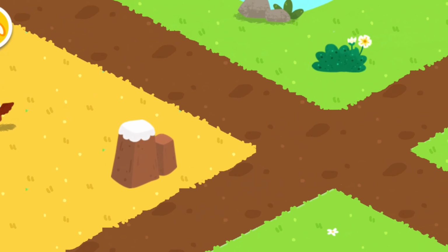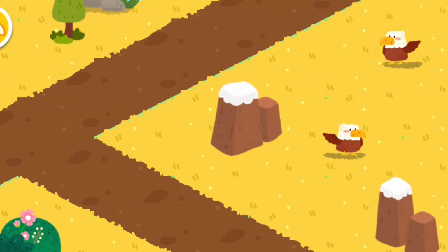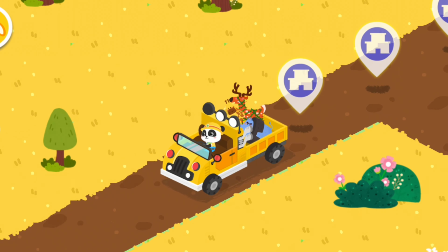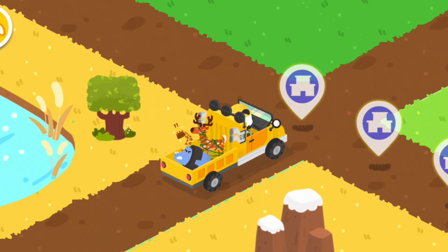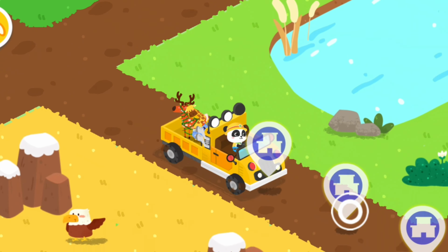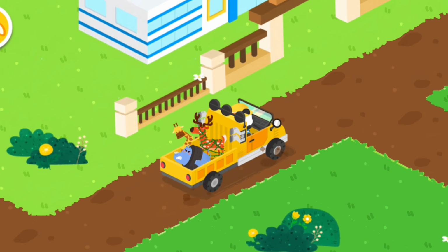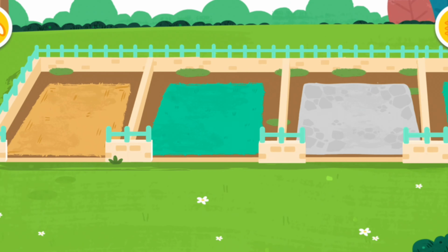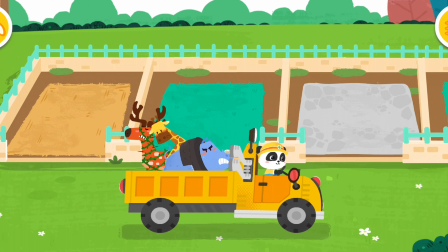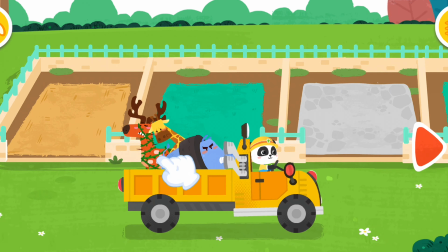The rescue center for treatments. Let the animals move into the new dormitories.